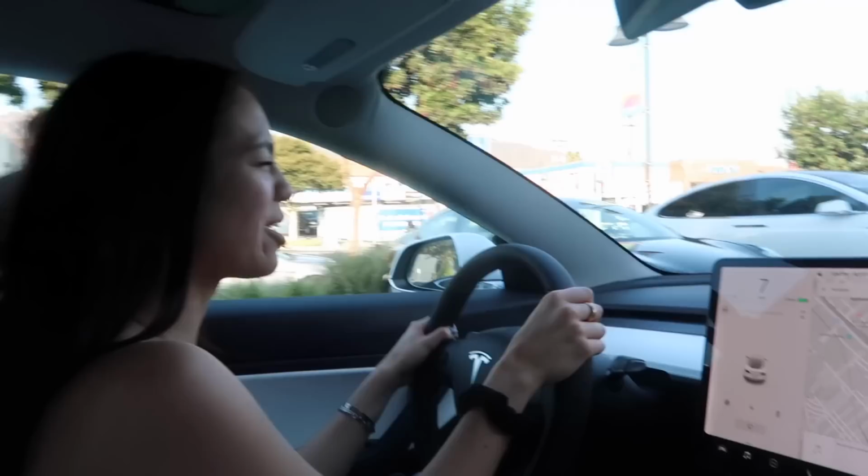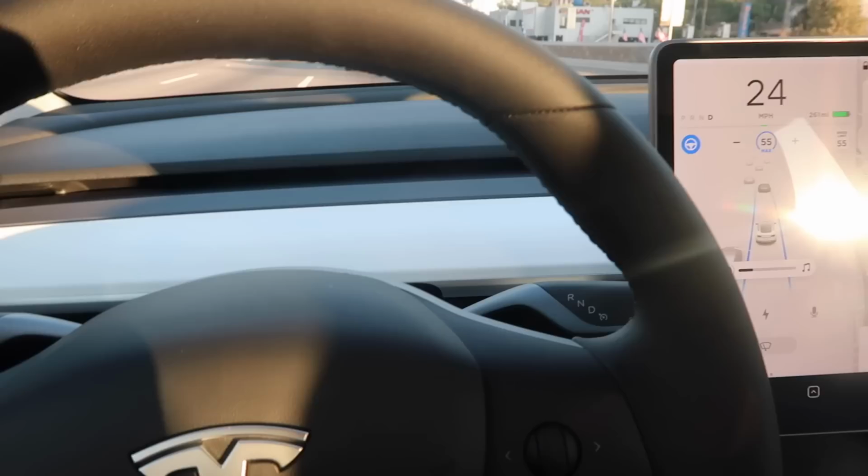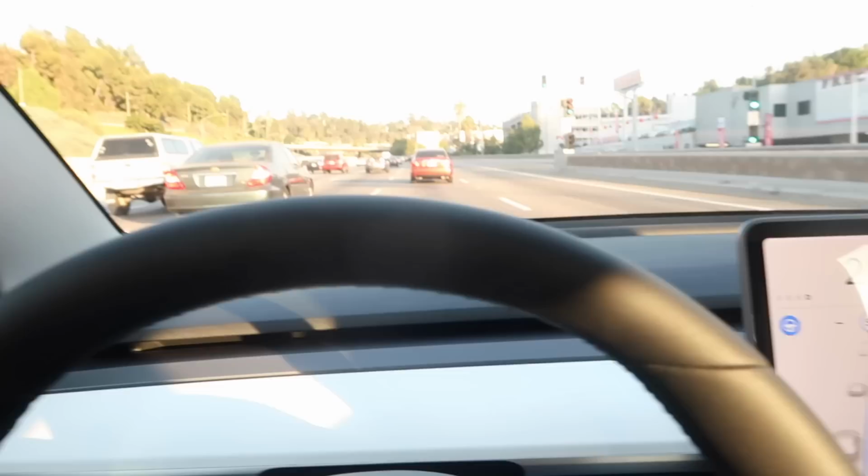I've driven Phineas's car, so this isn't my first time driving a Tesla, but it's so weird knowing this is mine. It's yours. You guys, my car is driving itself right now. My feet are not on the pedal. This is crazy. This is nuts. This is insane. So Manny is driving my car back to my apartment, and I'm obviously driving the Tesla home.